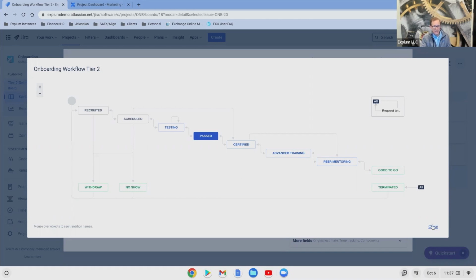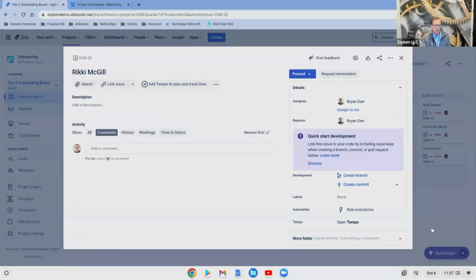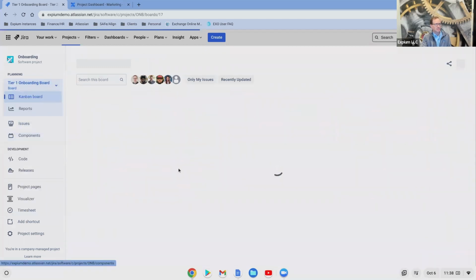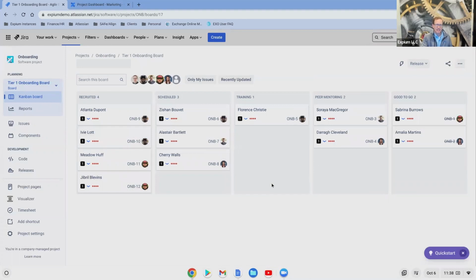So again, this is just one example of an onboarding work process that was built for a specific company. It was used to onboard thousands of employees a year, to keep up with compliance needs, to make sure everybody was aligned, and to see where new employees were in onboarding. You can see that very nicely in a board like we see within this Jira software project. There's a board for those tier 2 employees and a board for tier 1. So anyone can come out here and see exactly where these employees are in the onboarding process. And this could potentially be shared over in Confluence as well.